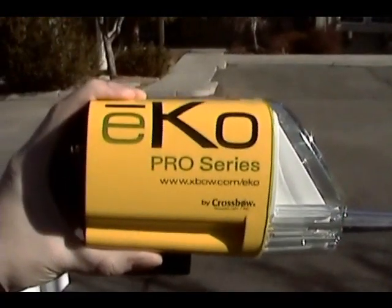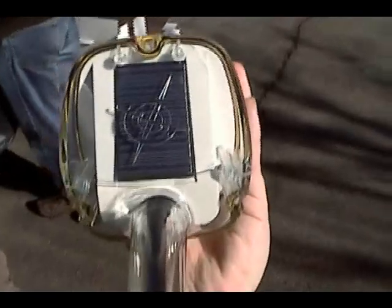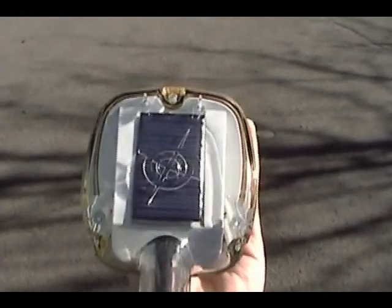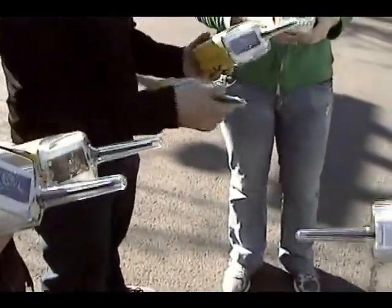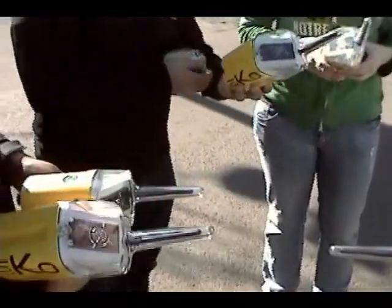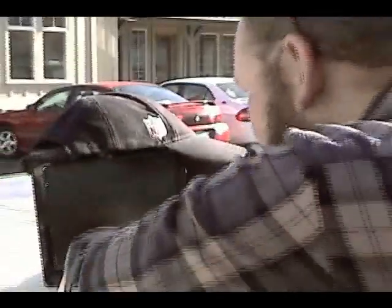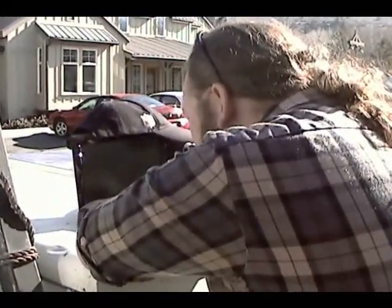This particular weather station sensor comes with solar-powered nodes that will record data on temperature, humidity, solar radiation, and barometric pressure. Each node has a number, 1, 2, 3, 4, and 5, which should correspond to the selected sites to make for easier monitoring on the computer at the base station.